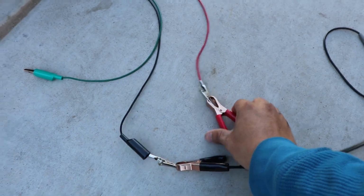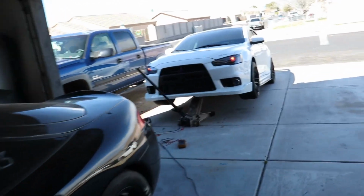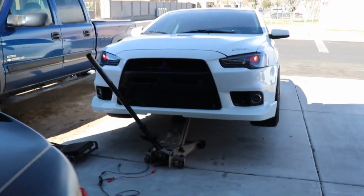Honestly, this is probably one of the strangest things I've ever done to jumpstart a car. Will it work? Oh, we're so close. Come on. Keys. All right, and all this monstrosity of keys. Nope. This one. Let's see if it works. Whoa, are you guys seeing that? Why are they red right now? What? Are you guys seeing this?